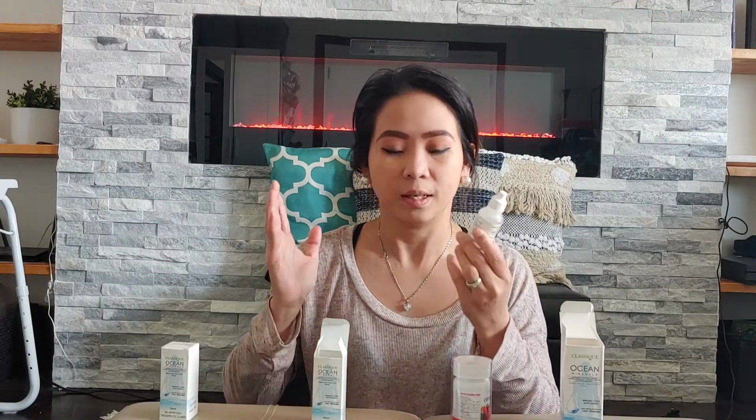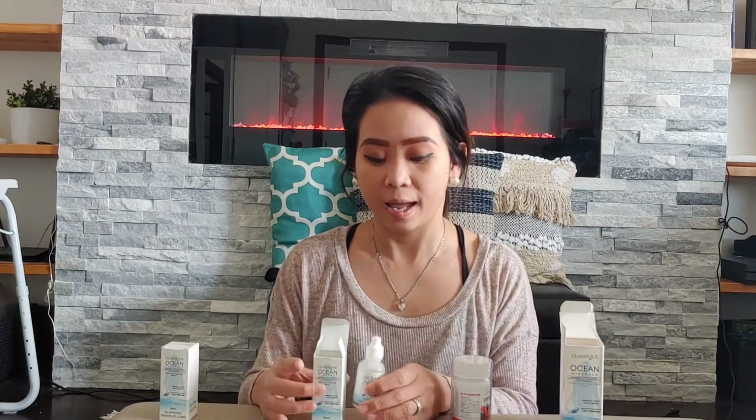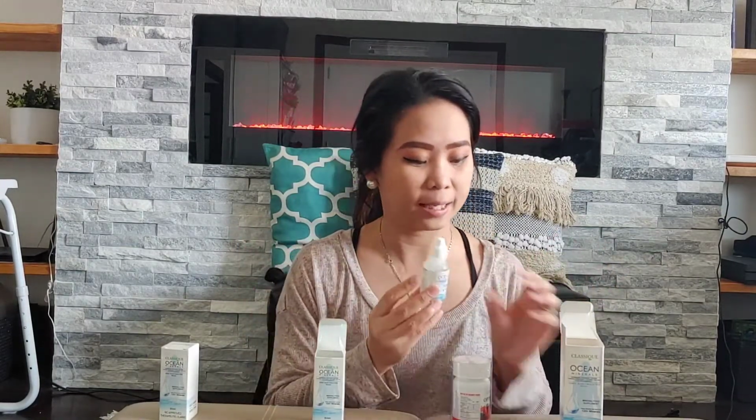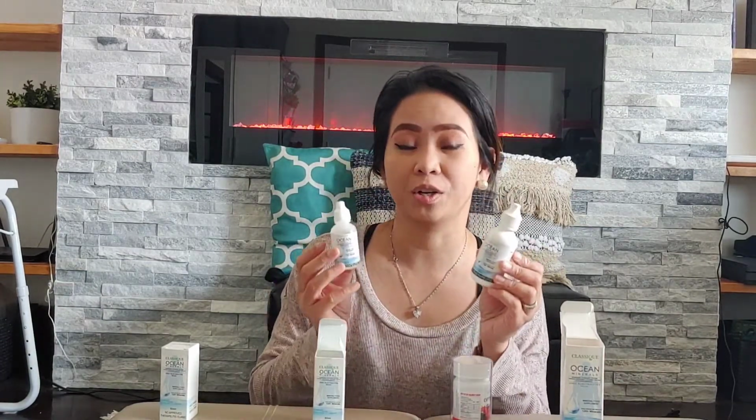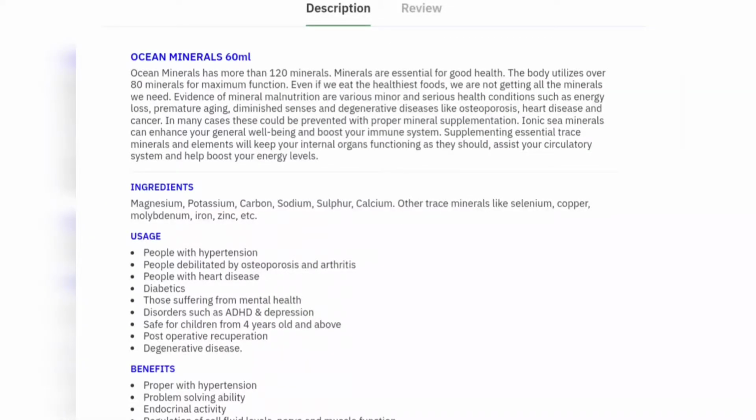And you know, really, minerals are so important to our body, and we get all the minerals we need in the food we eat. But daily, every day, we don't really get a complete set of minerals. So this one has 120 minerals in it. It's ionic electrolytes. According to the website, it has magnesium, potassium, carbon, sodium, sulfur, calcium, and other trace minerals like selenium, copper, molybdenum, iron, zinc, and many more.